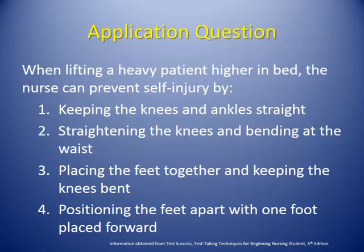Let's look at an application question. When lifting a heavy patient higher in bed, the nurse can prevent self-injury by keeping the knees and ankles straight, straightening the knees and bending at the waist, placing the feet together and keeping the knees bent, or positioning the feet apart with one foot placed forward.